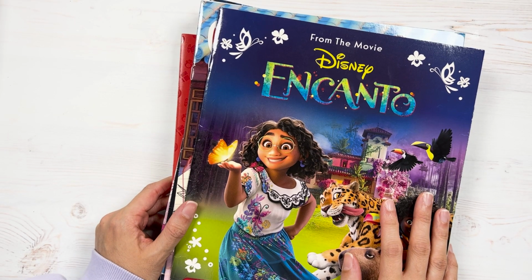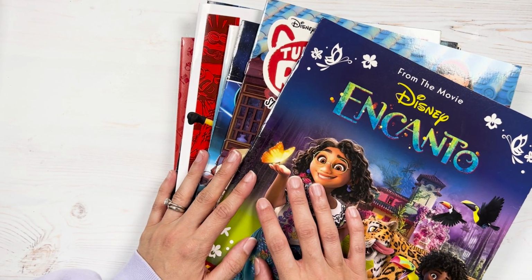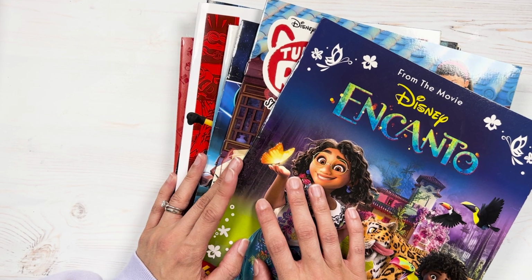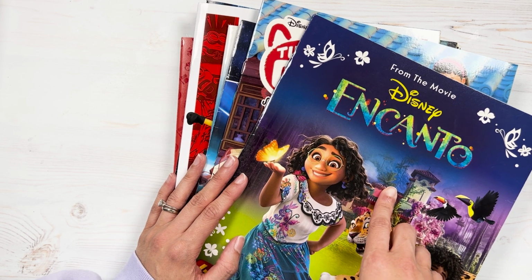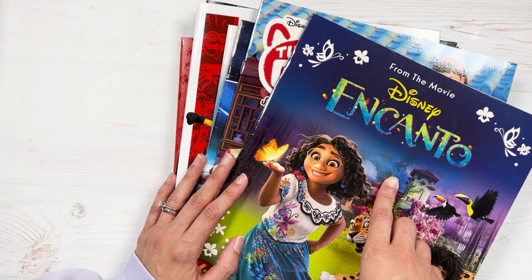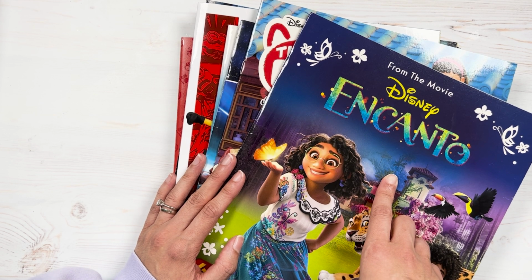So for a bit of background information, I started doing sticker books on TikTok just a little over a year ago. I was actually in Smith's toy store and I just saw this Encanto album on the shelf and I just thought, oh, I used to love doing those sticker books when I was a kid. I wonder if anyone would watch that on TikTok. And needless to say, yes, they did. They still do. And here we are.